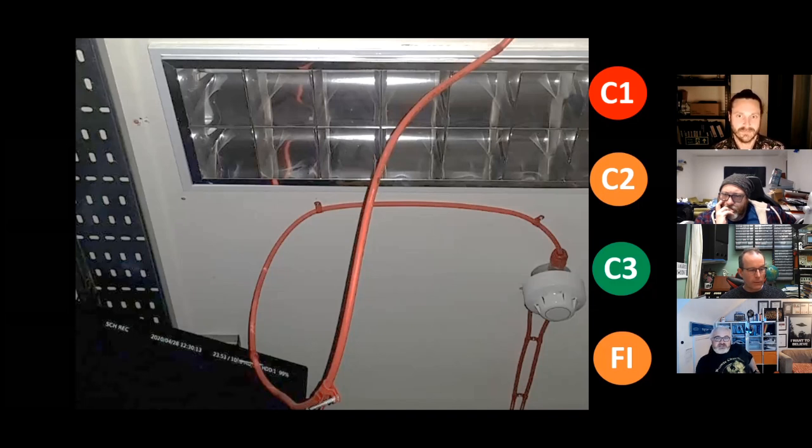For me, I'm just going to jump in there. I'm going to say it's a C2. I'm not going to say constructed well, but terminations, position of detectors, etc., could be better. A bit more distance from the light, but I just see a loose cable hanging, so that's all. I'm only going on what I see on the photo.